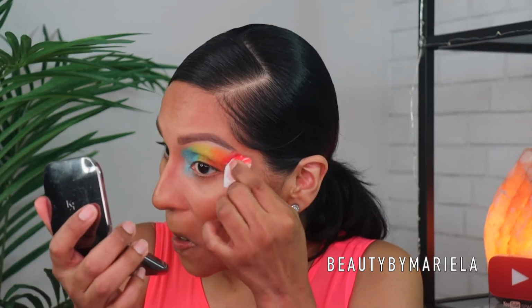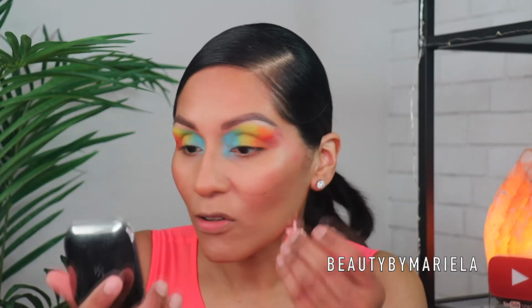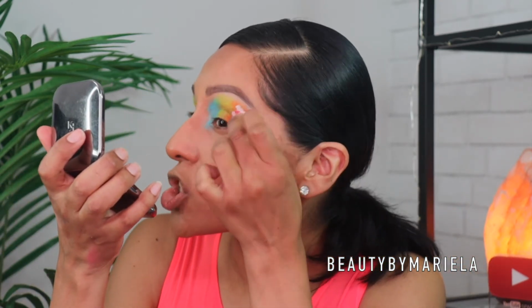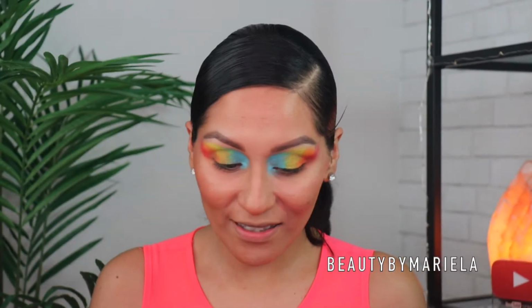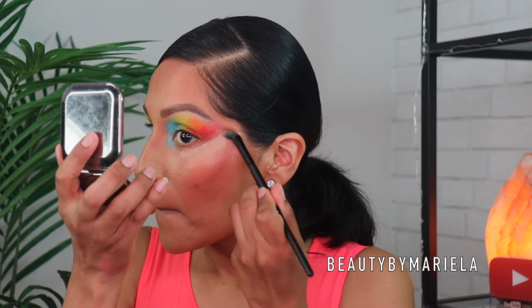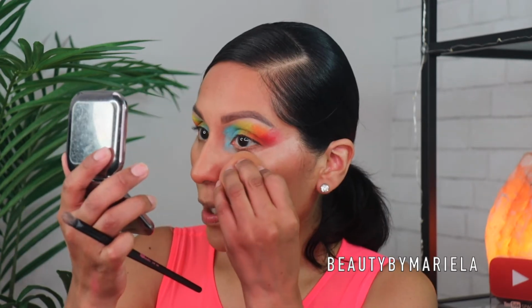It looks crazy now. Maybe it's the way I crumble my... I mean, I did say that you don't have to be perfect, but I maybe dipped in a little bit too much of red. I think this looks pretty decent. I'm gonna touch up my concealer again. I'm applying it with this shader brush. Let's blend this out.